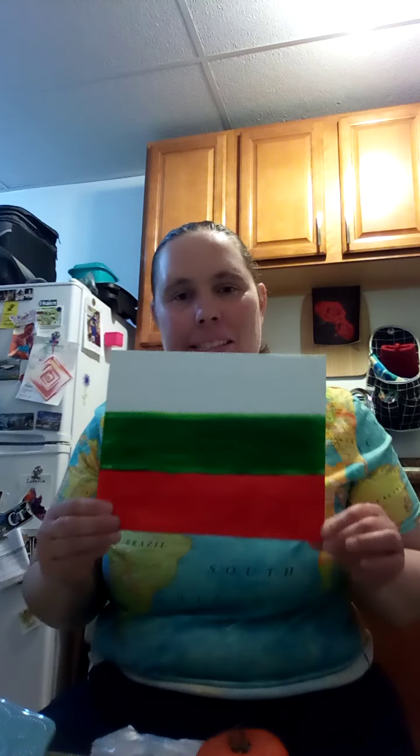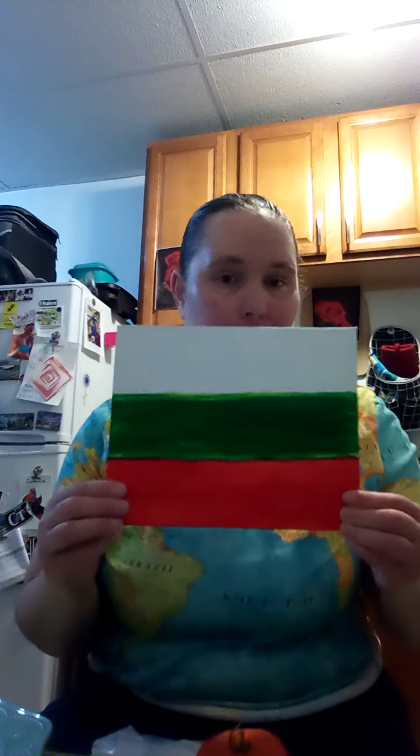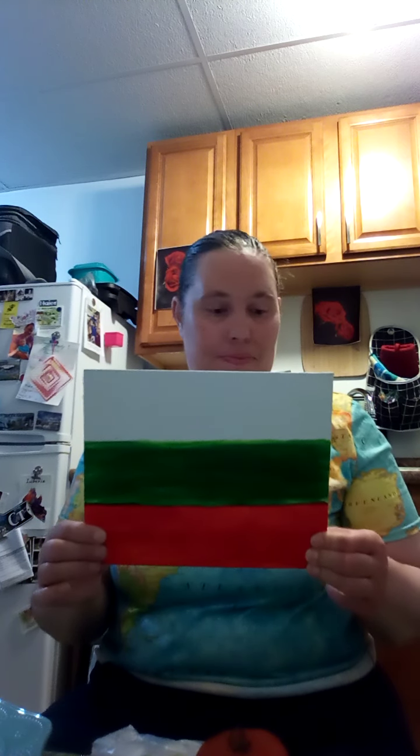All right, let's learn about the flag. This is the Bulgarian flag, and it was created in 1990. It was very similar to the flags that were before. However, at this point, they took any symbols off, and you are left with 3 horizontal stripes. On the bottom, you have a red horizontal stripe, and that signifies the bravery and the courage of the people, as well as military courage.